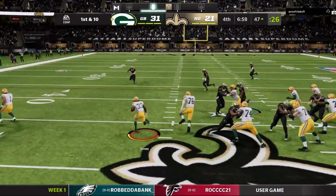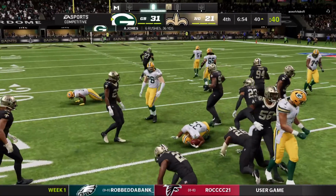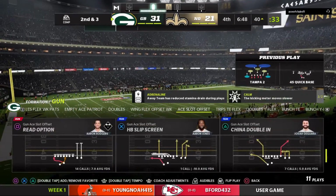They'll run on 1st down. Jones. He'll get it to the 40. Broke a tackle there to get some extra yardage. 7 yards on the pickup there, and it'll leave him with a 2nd and 3.